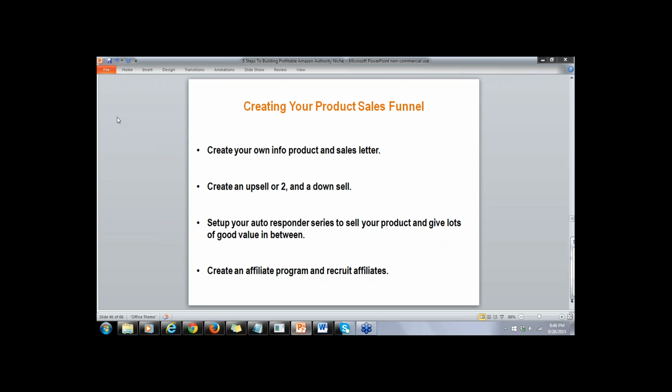If they don't buy, that's fine. You keep sending them more good content, build more relationship with them, and then you hit them up again for your product. That's what I mean by creating a good product sales funnel. Once people download your freebie and go on your list, you've got an awesome opportunity to sell them on your own product.